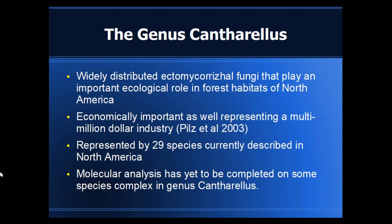So, obviously they're really highly desirable, highly treasured mushrooms by the public. I believe the North American market is a multi-million dollar industry, and probably worldwide at this point, chanterelles are a $1 billion industry, at least $1 billion.